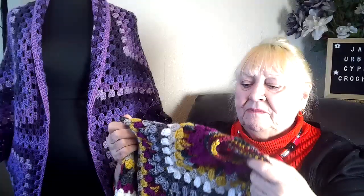It said they were wine coloured on eBay when I sent for them. But when they came, they were slightly more red than wine. I'd looked for maroon and I didn't see anything.